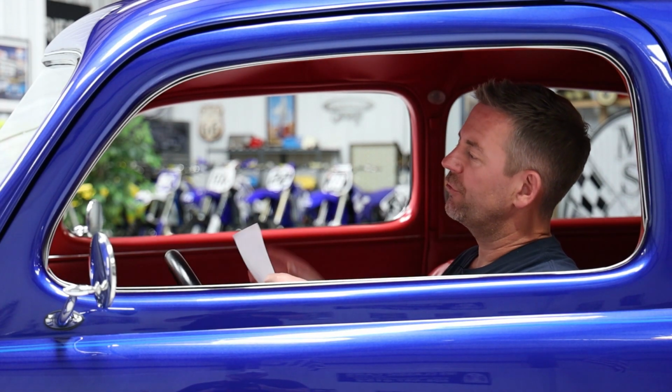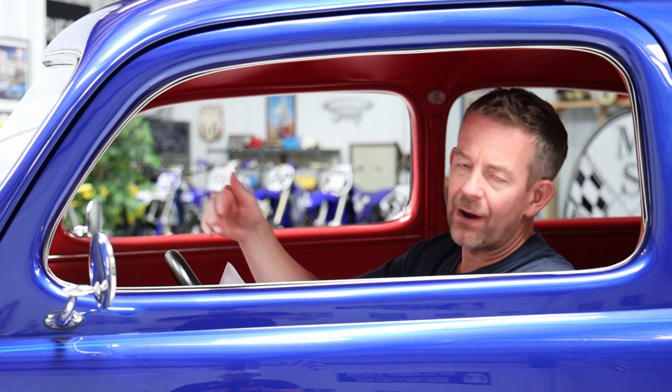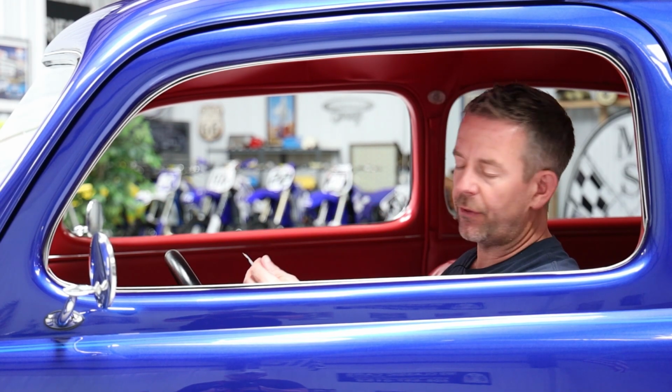So think about the drivetrain. They didn't skip any steps. Once again, they didn't want to make this thing so powerful that you couldn't drive it. They wanted to make it user-friendly, and that's exactly what they did. Perfect selection, in my opinion, with all the parts.